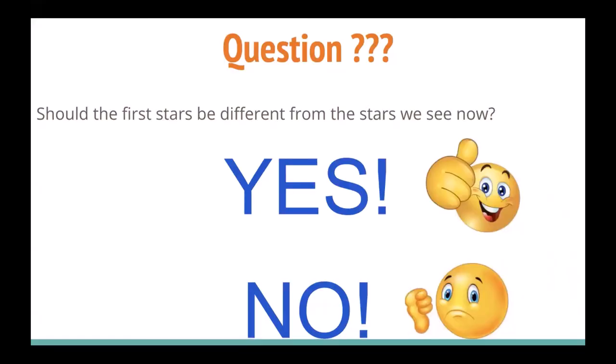Okay, so I guess now I have a question for all of you, and you can put the answers in the chat. This is just going to take 30 seconds. So do you think the first stars are different from the stars we see now? Yes or no? You can give me a thumbs up or a thumbs down if you want, or you can put the answers in the chat.